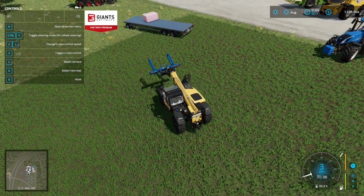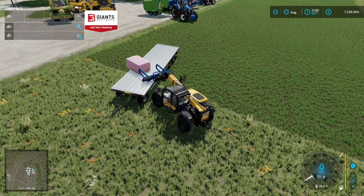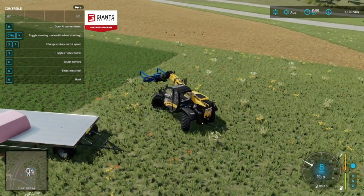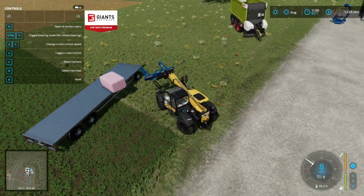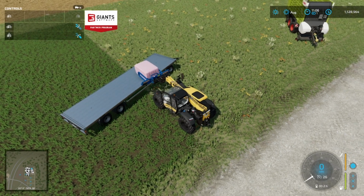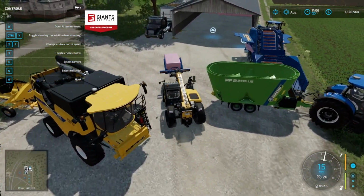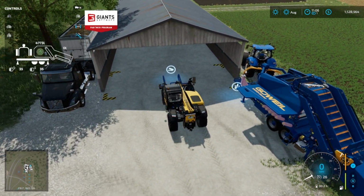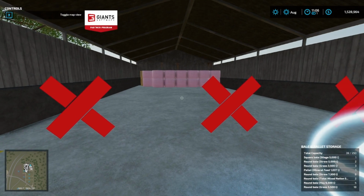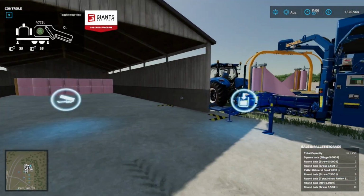Do you think I can put a Square Bale in a bale on pallet barn with all those round bales I've already loaded in there? Have to go around the other side and grab it. Yes, it went right in as well. Square Bale, silage, 5,000 liters. Pretty cool, pretty cool. Good job, Giants. I'm impressed.